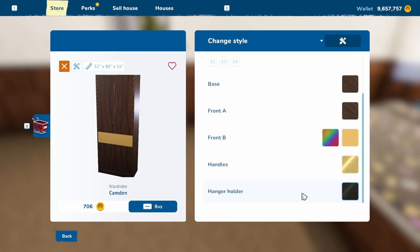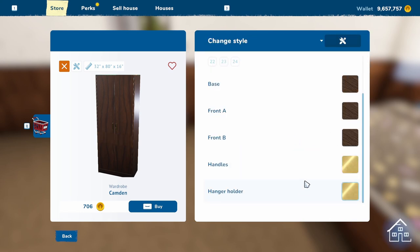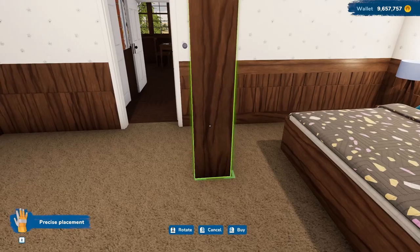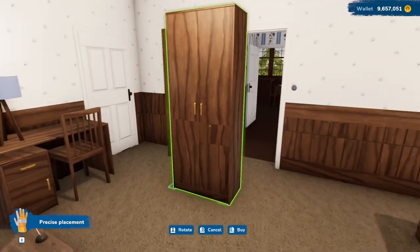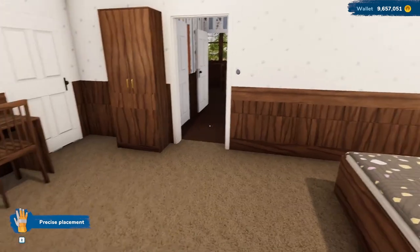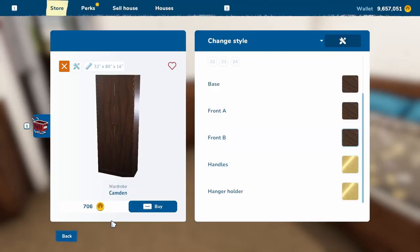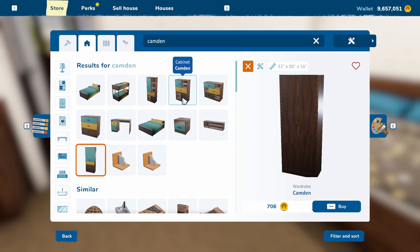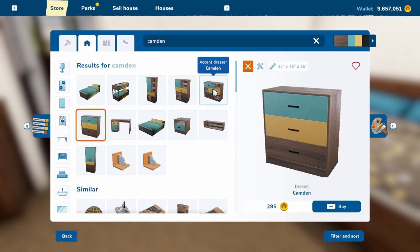It can handle that. Hanger, hold that. Oops, I missed one. Here we go. And what else do we need? There's something else we still need. Oh, a dresser. Silly me. That's a cabinet. We want the dresser. That's a dresser, too.